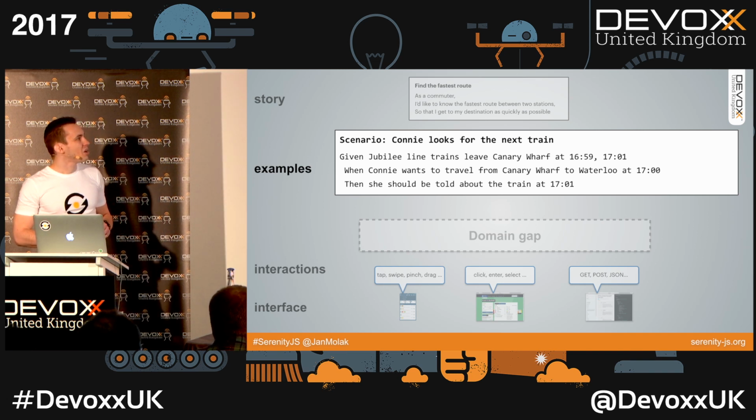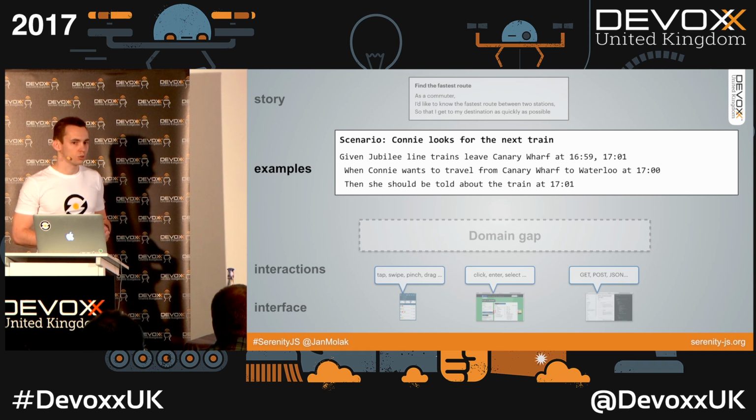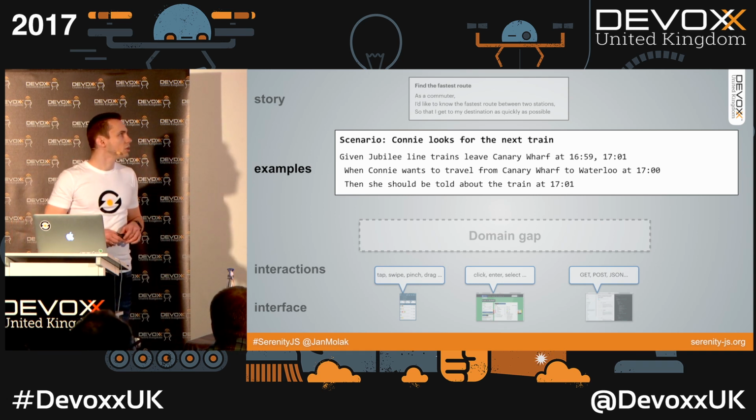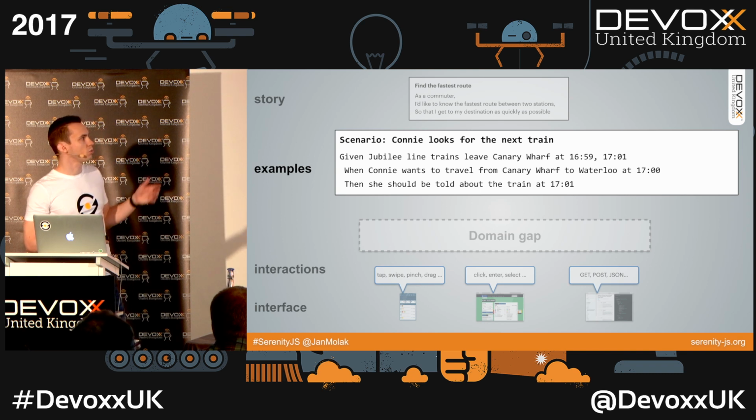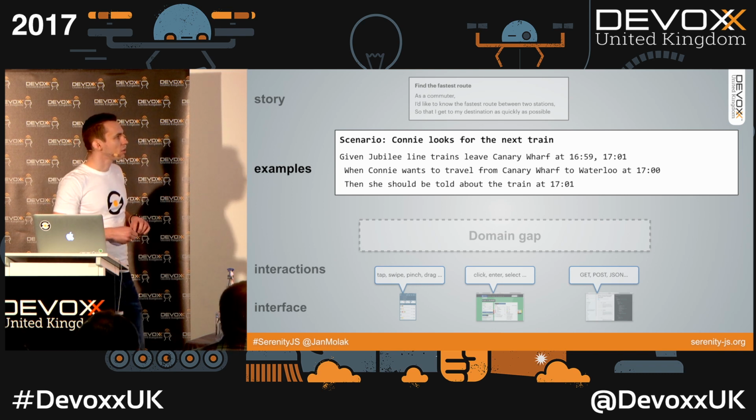So in BDD, we often write our, so to speak, acceptance criteria for a user story in the form of scenarios. They're not really acceptance criteria. They are examples to demonstrate certain business rules that the user story should enable. So in this case, we can have a scenario where Connie looks for the next train. If she wants to leave Canary Wharf at 5 o'clock, then she should be told about the train at 5:01.